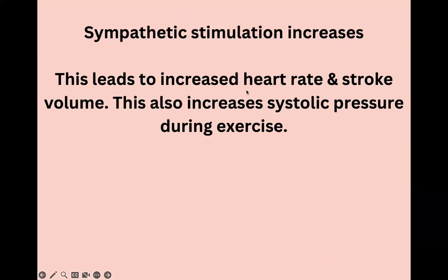Now, when sympathetic stimulation increases, this will lead to an increase in heart rate and stroke volume. This also increases systolic pressure during exercise. We already covered this, but as a refresher, when we activate the sympathetic system, our heart rate will go up. So our heart will start beating faster and our stroke volume will go up. Essentially, the amount of blood that we're pumping out with every single beat is more. This is why we have high systolic pressure, because we're sending the aorta more blood during systole.